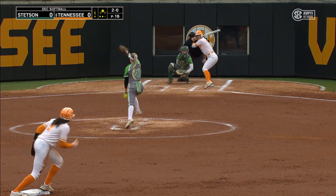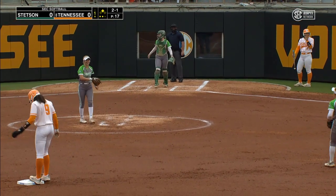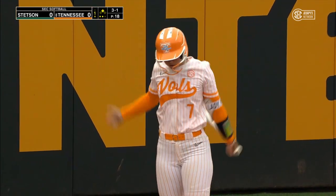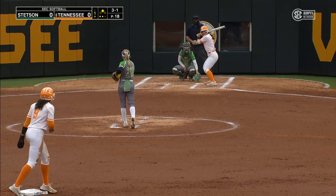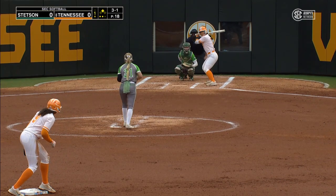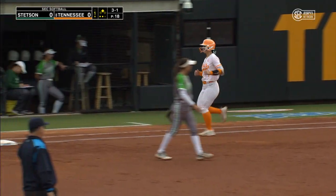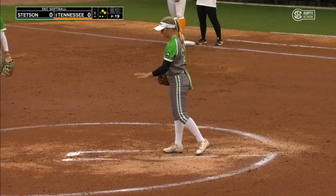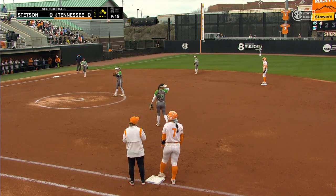2-1 pitch on the way from Hobbs. Aggressive take. Two on with two out. A little bit of a change of game plan there. We've seen Hobbs paint the outside corner on the other hitters, decides to come back inside on Nugent.